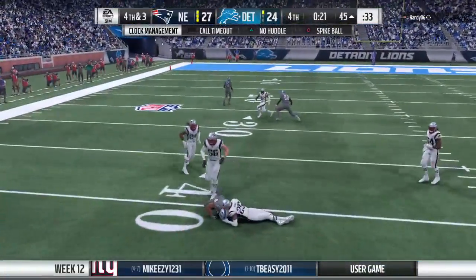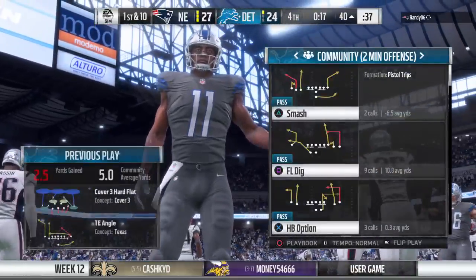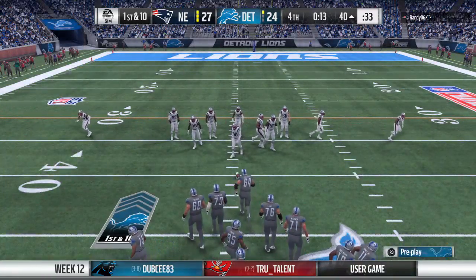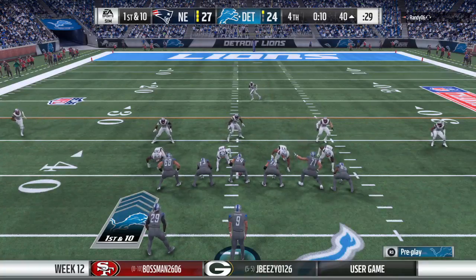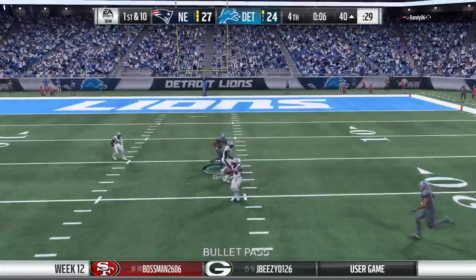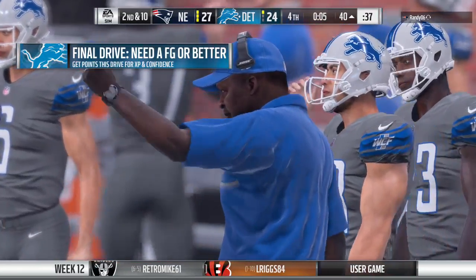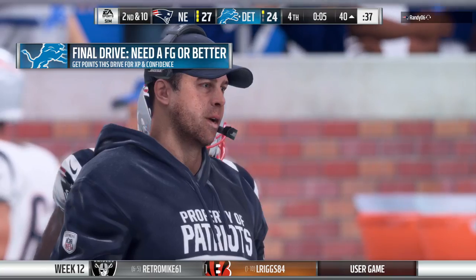Back to throw. The left side completion to Jones. It'll be a pickup of 4, and it's good enough for a Detroit first down. Oh, that's a big pickup right there. That play might have saved them. Now they got to get up to the line of scrimmage quick. They've got to spike it. Back to throw. And that is incomplete, stopping the clock with 5 seconds to go. Eric Ebron, the big tight end, is intended target, and that'll bring up second down.